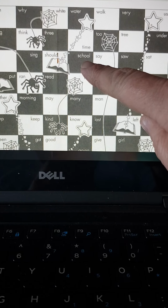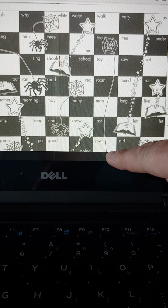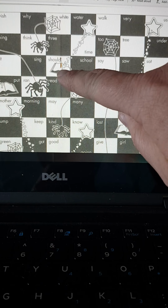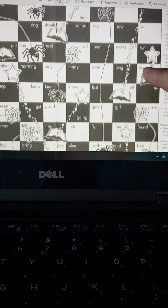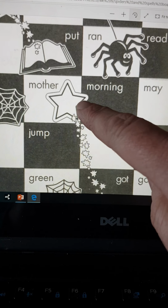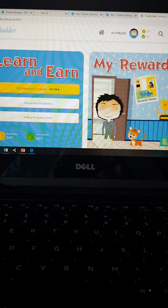You need to be able to tell your partner what the word is and use it in a sentence. So I would say, okay, I've landed here, school. I go to school to learn. Excellent, you'll get your next roll. A spider web is like a snake in Snakes and Ladders, and a star is where you want. So I think the book gets you to the star. The instructions do say over here too, if you have a look at this star here, don't worry too much if it's actually in there. It's all about where it mostly is. That's your first task, I believe.